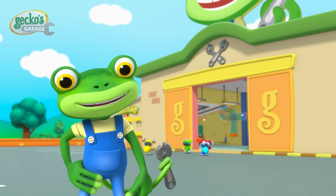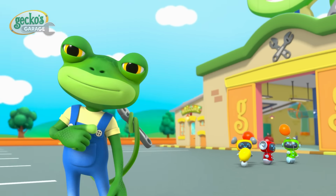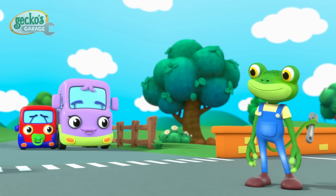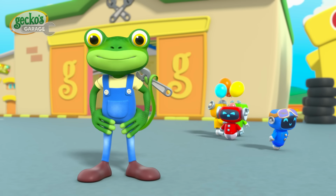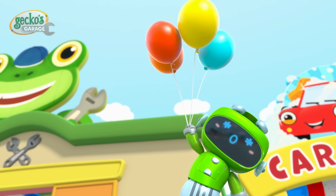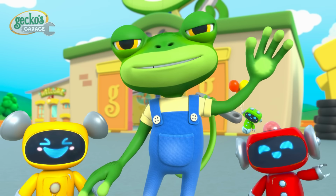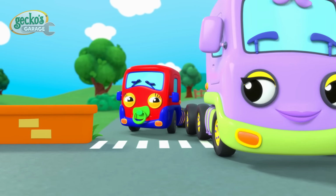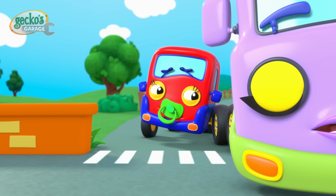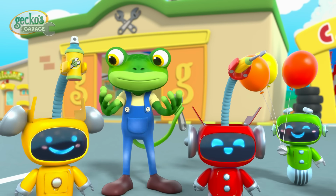Hello, everyone. Gecko here. Today's a very special day. It's Baby Truck's first visit to our garage. So we want to give her an extra special Gecko's Garage welcome. Hello, Baby Truck. Are you nervous? It's okay. You're in safe hands. Right, mechanicals?